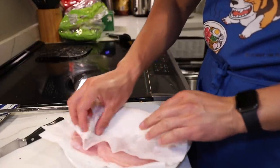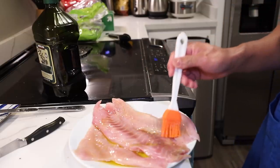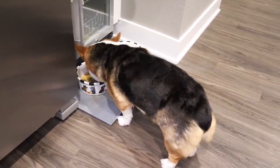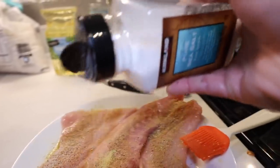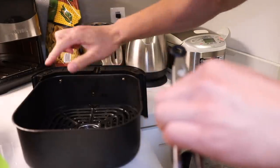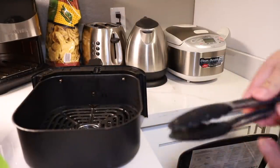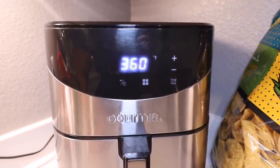The recipe calls for lemon pepper with the fish, which sounds pretty good. Just rinse off the fish or pat it dry. Just brush it with olive oil. Are you enjoying your dinner, Gatsby? Oh, that's slurping. Just like garlic powder, onion powder, some salt. Do the back side. We're gonna preheat our air fryer. I already sprayed cooking oil on top, so all we do now is stick the fish inside. 360 for around 6 to 12 minutes.